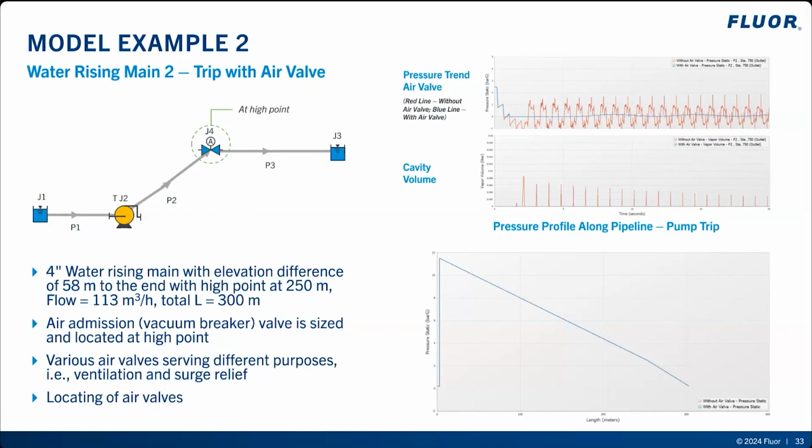The top two graphs show the pressure trend and cavity volumes at pipeline high points against time. The top graph indicates the pressure trend at high points with and without the air valve activated. With the air valve present, for example the blue line, the pressure fluctuation is much more stable, and the minimal pressure is controlled close to atmospheric pressure at this point due to the quick admission of air. Without the air valve, the red line shows the pressure can drop to vapor pressure, and a vapor cavity will be formed at this location multiple times.